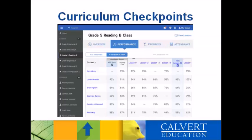At the end of each lesson, students complete a curriculum checkpoint to confirm understanding of content and process. Checkpoints are located online and are auto-graded. The supervising teacher and the learning guides will be able to see the students' results. This will help you to determine the needs of the students.